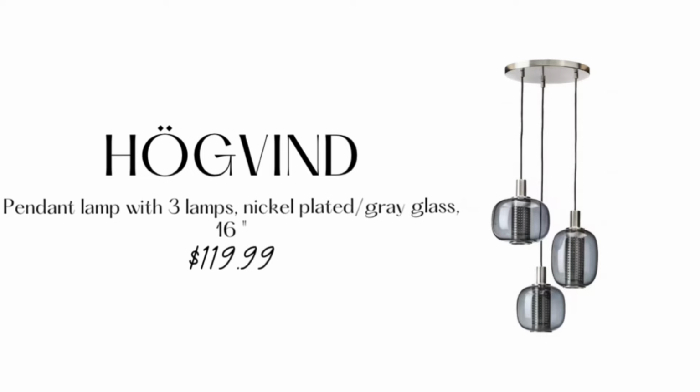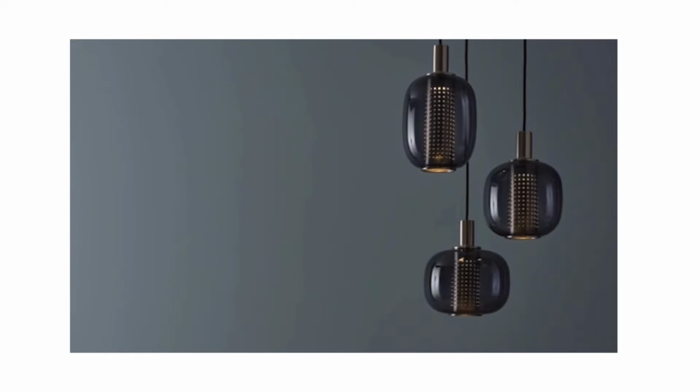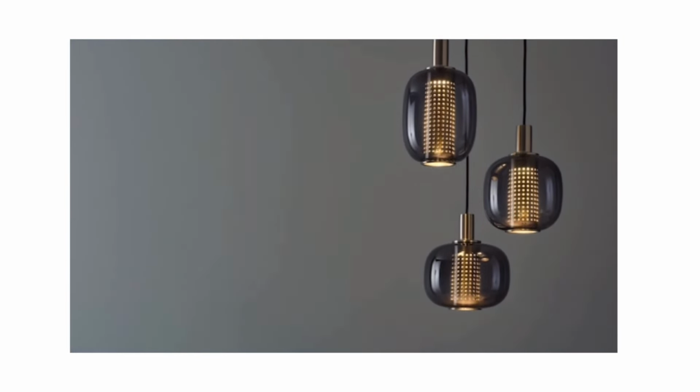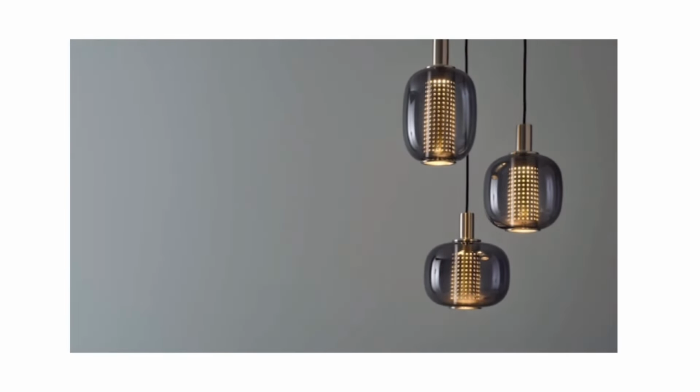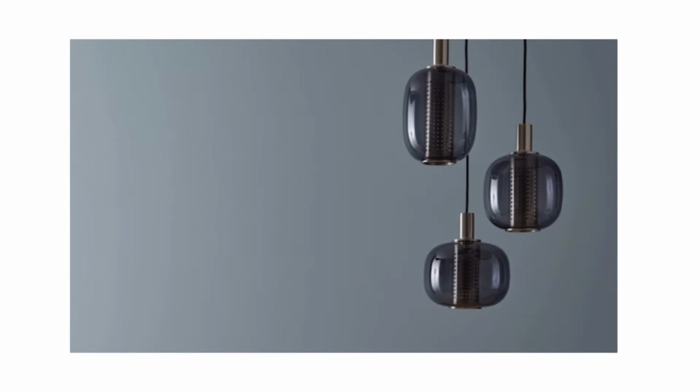2. The HÖGVIND pendant lamp with 3 smoked glass shades creates a dramatic, cozy atmosphere. Each mouth-blown shade is uniquely crafted, enclosing perforated metal for layered lighting effects. Adjustable heights let you tailor the look over a dining table or kitchen island, and you can pair it with IKEA's dimmer kit for extra flexibility.